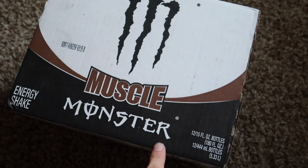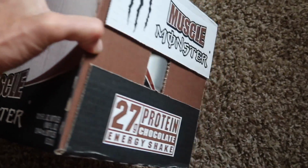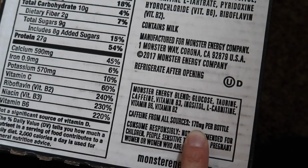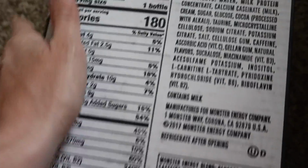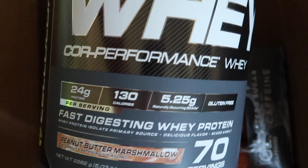So it's a protein shake with caffeine, like a Monster. I got the chocolate flavor, 180 calories for the whole shake, 27 grams of protein, 170 milligrams of caffeine per bottle, which is a touch more than I typically do in the morning, but that'll be fine. And in this one, oh, it's my favorite protein, yay. I got my Cellucor peanut butter marshmallow whey protein.